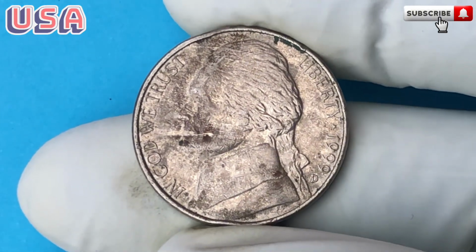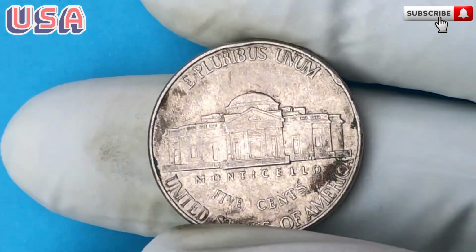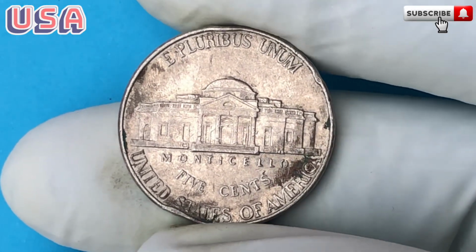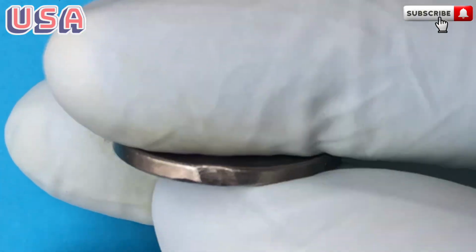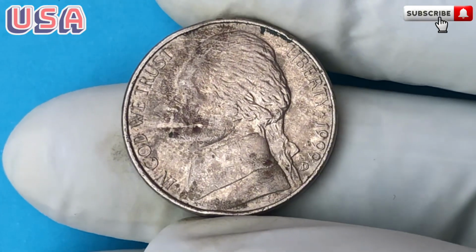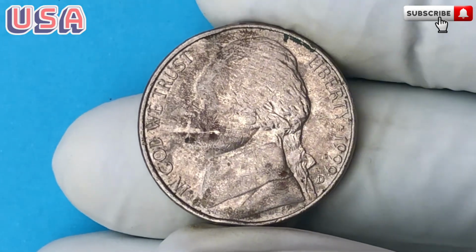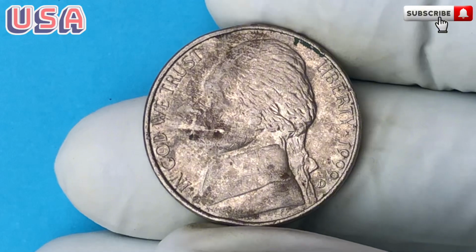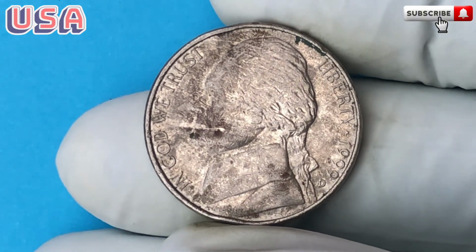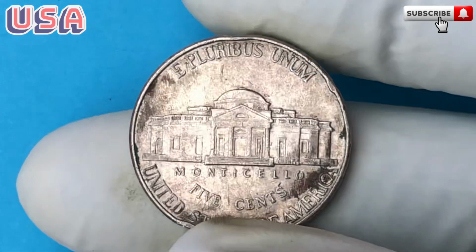Let's jump right in. To understand why the 1999 nickel is so special, we need to take a quick trip back in time. The United States Mint produced this 5-cent coin during a transitional period in the history of American coinage. At the time, the U.S. Mint was still using the traditional design on the obverse, front, of the coin, which featured the iconic portrait of Thomas Jefferson, the third President of the United States.